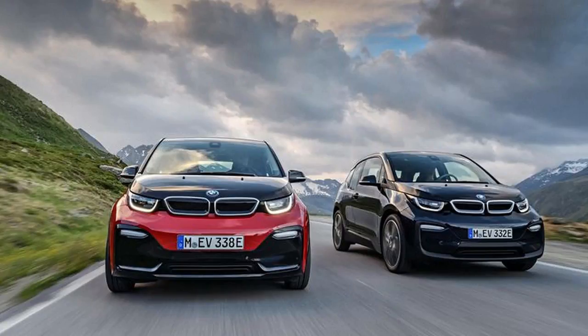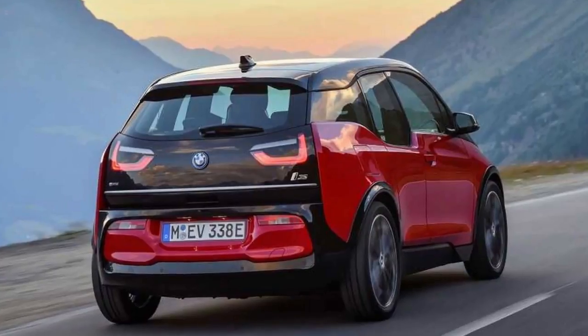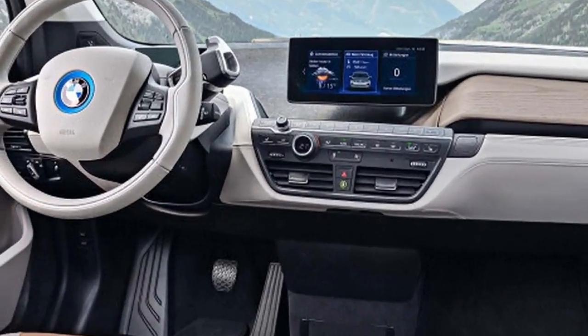Just quietly, we've never thought of the old model as a tardy bit of kit. Quite the opposite, in fact. Those traffic light drags always resulted in a convincing victory, too. Even sports cars were no match for the i3's torque-rich launches from absolutely 0 RPM.